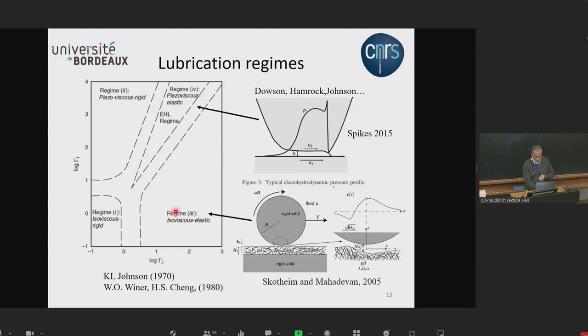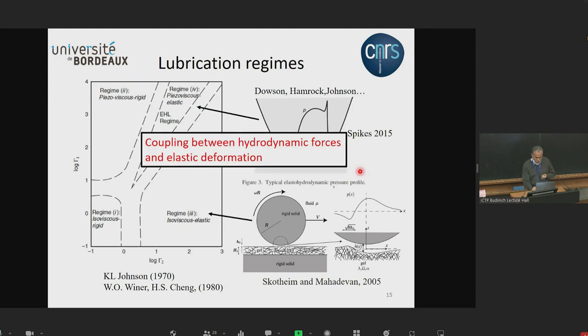So this is a regime relevant to compliant systems. And what happens here is that the surfaces are so compliant that you really don't have any change in viscosity. You have an isoviscous fluid, just water. Nevertheless, your boundaries are so compliant that they do deform under a modest hydrodynamic field. And the difficulty of this problem is to solve the coupling between these hydrodynamic forces and the elastic deformation.